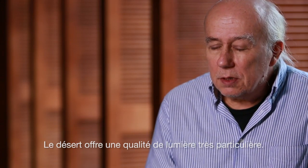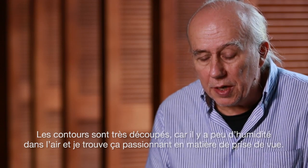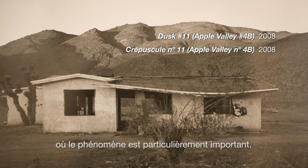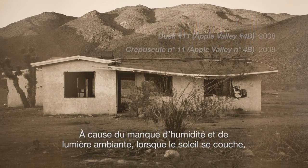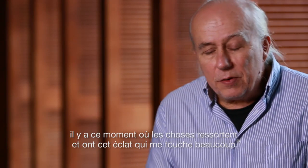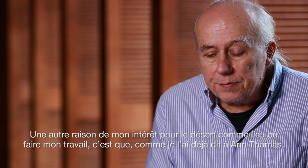The desert has a very particular quality of light. Edges are very sharp because there's very little moisture in the air, and that's very interesting to me in terms of picture making. The black and white pictures in this show are from a series called Dusk, and that phenomenon is particularly important to those pictures. Because of the lack of moisture and ambient light, when the sun goes down, there's a period of time where things just stand up and glow in a very interesting way for me.